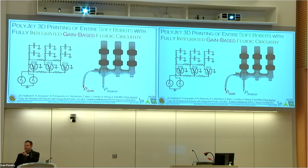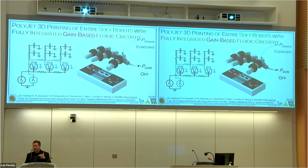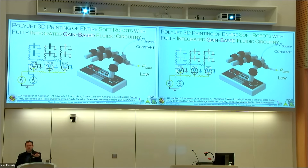And so the idea here is that we have a constant pressure coming in from the top, and we have this gate pressure. When the gate pressure is off, nothing happens; none of the buttons are pressed. If you have a low pressure, that's only enough for the one with the largest diaphragm, the best gain behavior. So now, if you were playing Mario, he would start moving in the rightward direction.